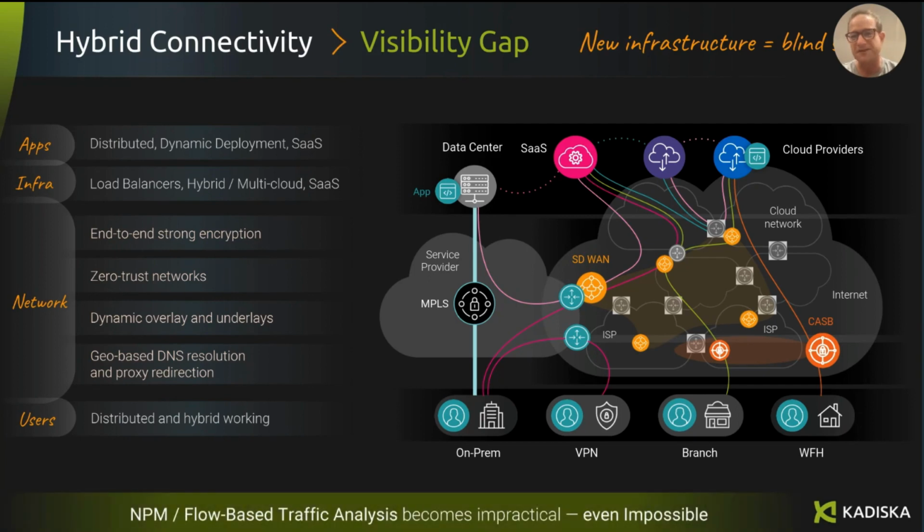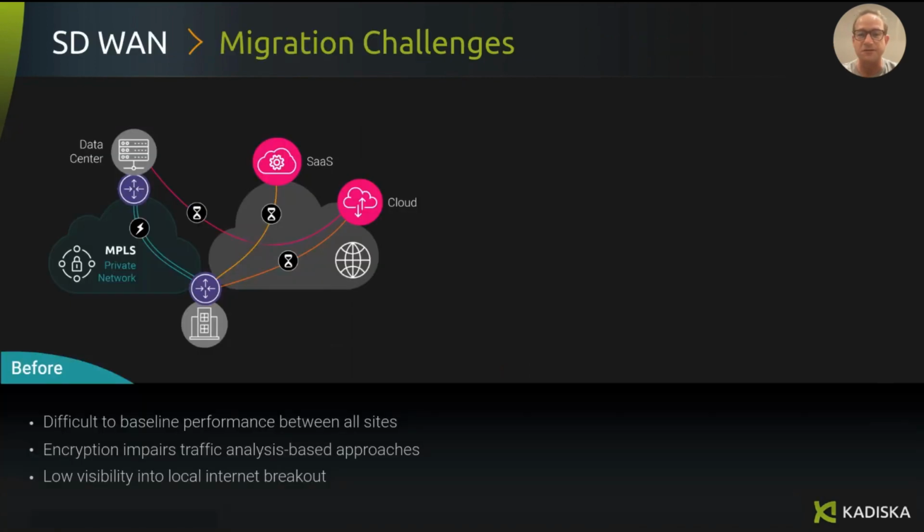And the outcome of that is that the traditional solution we've put in place for network traffic analysis in the data center times cannot really make the move to that new environment and provide a solution to it. And it is true when you are migrating. If we take an SD-WAN migration as an example, when you move to SD-WAN from MPLS, eventually with some internet breakout, the first thing you probably want to do is have a baseline of how all your sites connect to different places, to the data center, but also to the SaaS and cloud through the internet breakout. You already start losing visibility to the encryption on anything that goes towards the internet or SaaS or cloud platform.